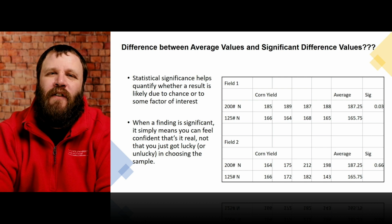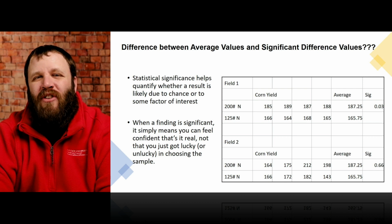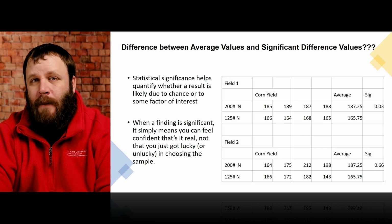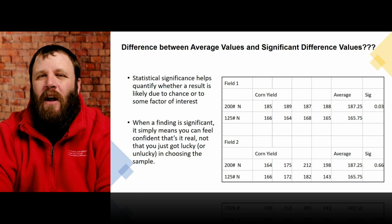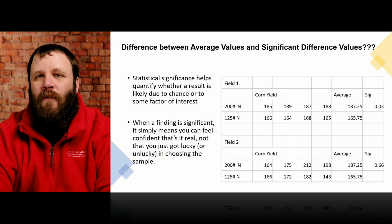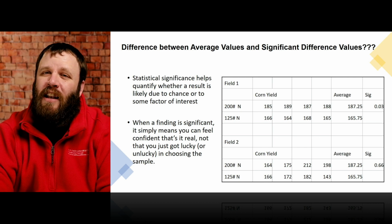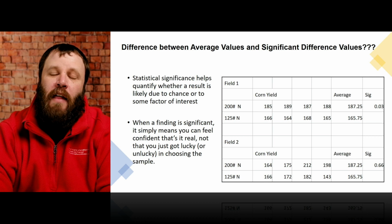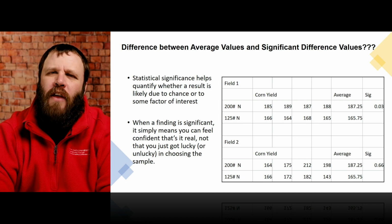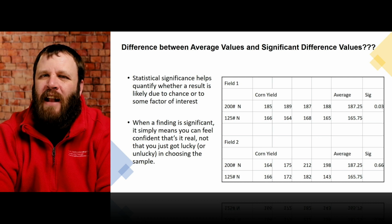So if we look at the top example in field 1, we have a cornfield, and we added 200 pounds of nitrogen, and we added 125 pounds of nitrogen. We have 4 different replications in there, and you can see over on the right side the average. So for the 200 pounds of nitrogen, we had a 187.25 average, and for the 125, we had a yield of 165. Now our significance on that is 0.03. That significance tells me that I am 97% sure that what happened is that nitrogen at this 200 pounds had the effect of adding more yield.